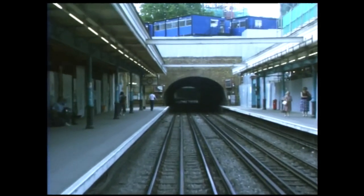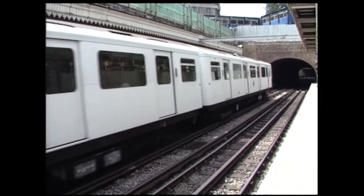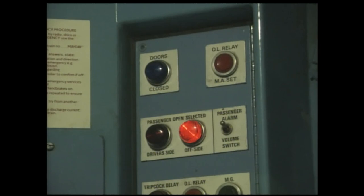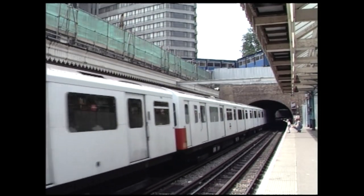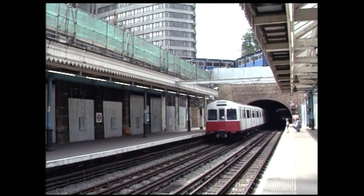Circle and District trains run on separate tracks here at Gloucester Road. The station was originally called Brompton Gloucester Road. The Circle Line diverges to the right towards High Street, Kensington. This junction is simply known as the Triangle. Between the tracks are stabling bays, known as the Triangle Sidings.